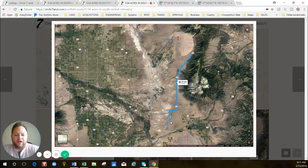But for our off-roading friends, UTV, ATV guys, it's about 27 miles up to the sand dunes, which makes for some great riding. There's other places to ride, like Taylor Park and all that.